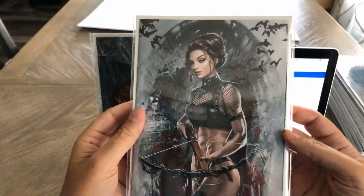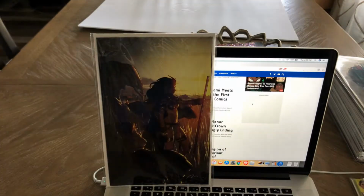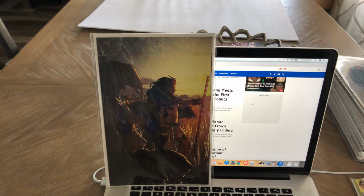I believe the artist is, what's her name? Naomi. Let me see here real quick. I want to give credit to the artist here. She did a pretty good job. Man, I thought it was on the cover here. Let's see here. Oh, I found it here. It's a KRS, a comic exclusive. Natalie Sanders. That's the artist.